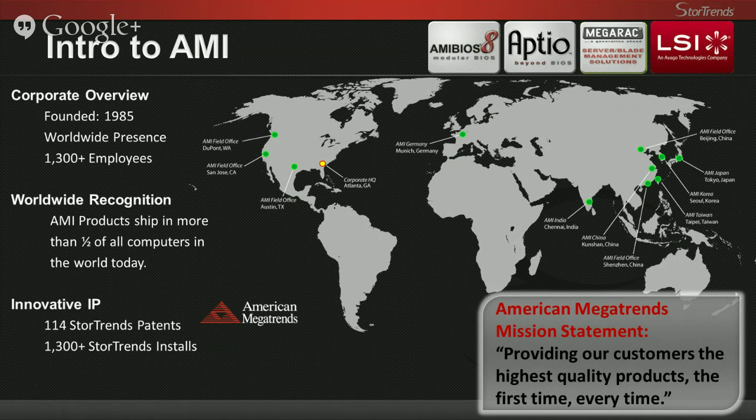And one thing in this, so we did own the MegaRAID controller years ago, over 10 years ago now, and we sold that off. And one thing we did was actually bring that team back to develop the StorTrends product line. So we do have a lot of innovative personnel behind this product, and we're building this from the ground up. This has been a project over 10 years that we're coming out into the market with.